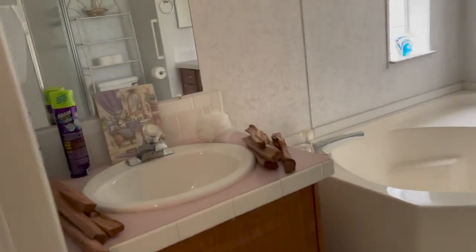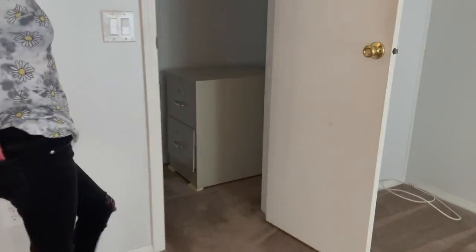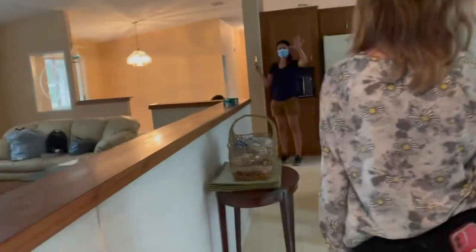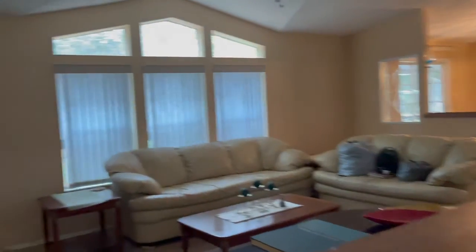The bathroom was pretty big. Obviously needs to be redone, but spacious. For the master, it had a really small closet, and so that was the closet for the master. Not big at all. So not really impressed by it. Overall, the house was okay. Had an okay kitchen size. Had a nice little island for the kitchen.